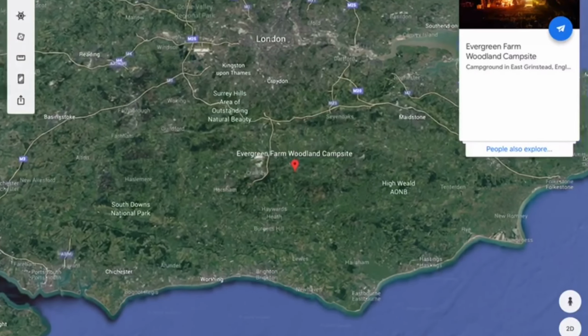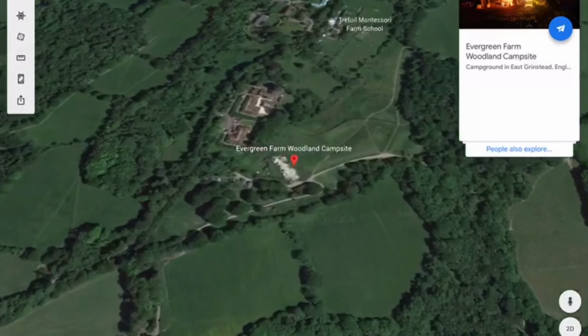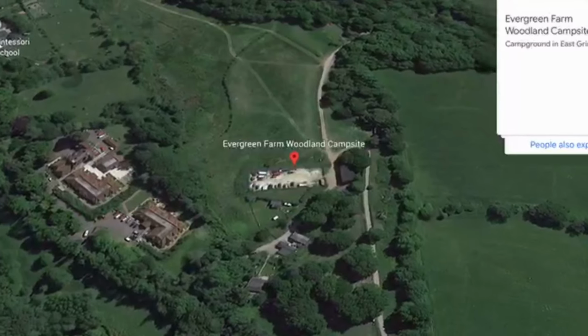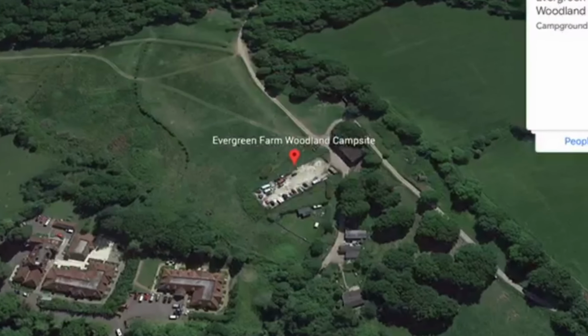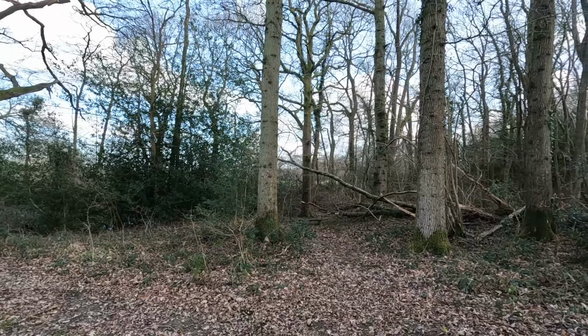Out on another weekend. It's called Evergreen Farm, which is near East Grinstead, not far from where we were last weekend, but I'm here on my own this time. Just thought I'd check out this site. It's very basic, I'll show you in a second. It's essentially just a wood, and that is it.